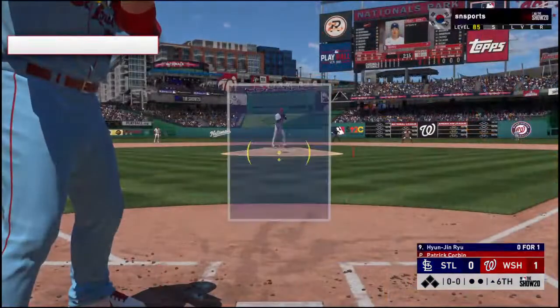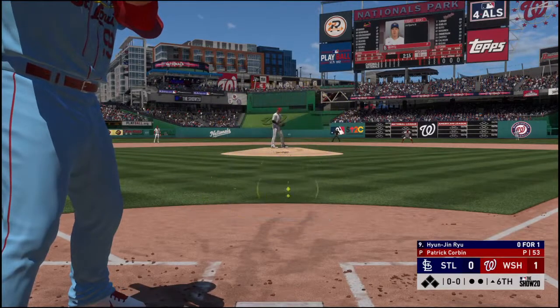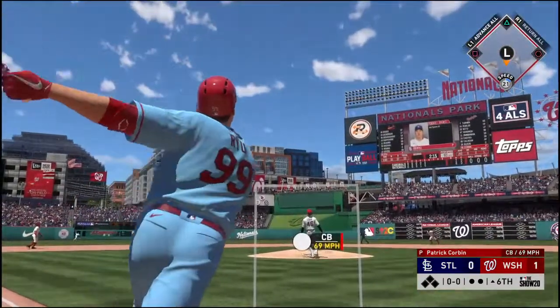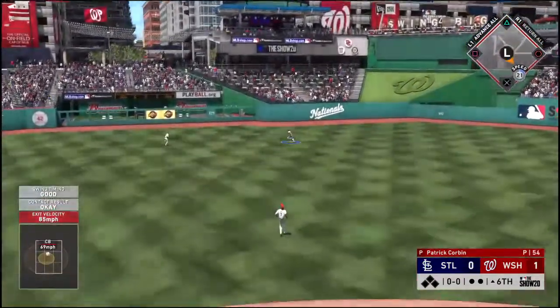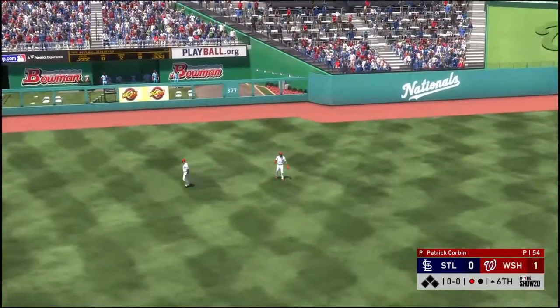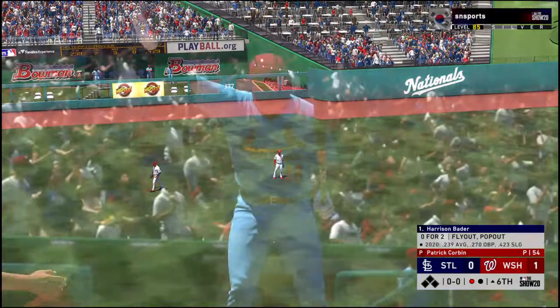Ready now, Hyun-jin Ryu, 0 for 1 after a pop-out in foul territory his first time through. Yeah, Matty, and I think that pop-out was just a result of poor pitch selection. Got to see the pitch over the heart of the plate. He chased well out of the zone, and as a result, didn't really put a good swing on that.